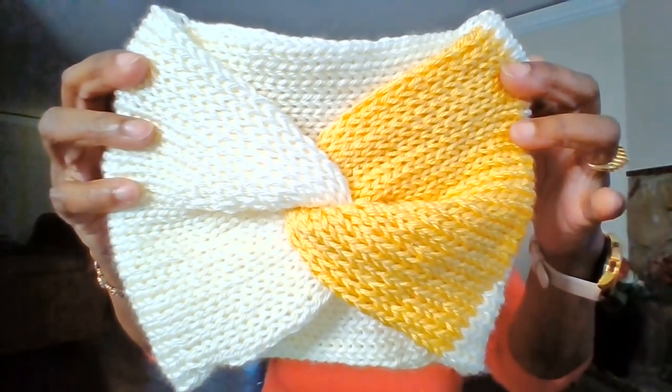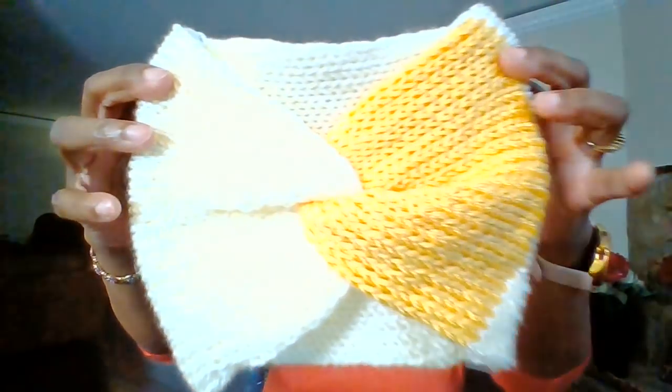This is one of those ear warmers that are super popular. Now, I buy mine from Nana's Hook. Hi, Tanisha. That's my friend who lives in Philadelphia, and I buy mine from her.